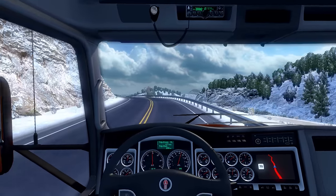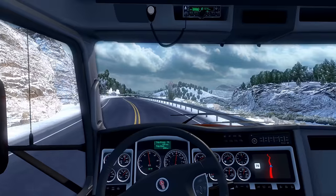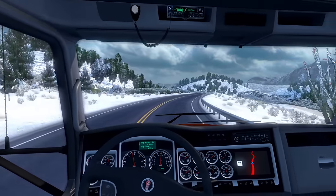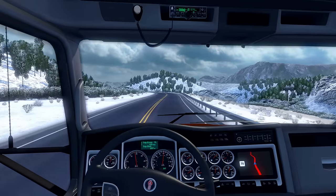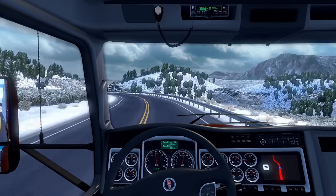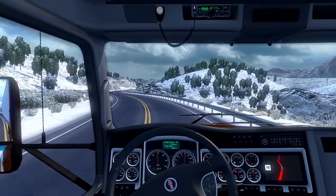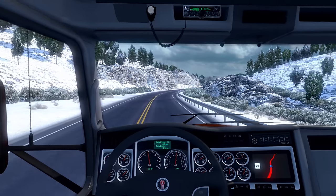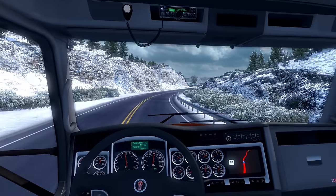But I can honestly say this is right now the most fun and most enjoyment I've had out of this game in the almost entire year that it's been out, since the rescale has come out. So really excited about what the future holds for this game.